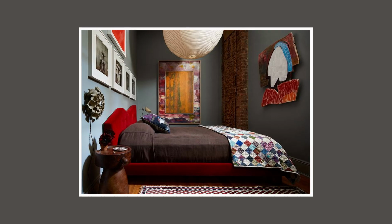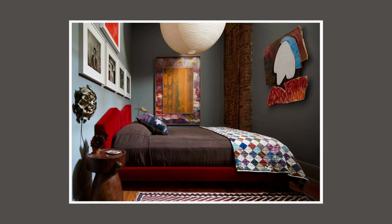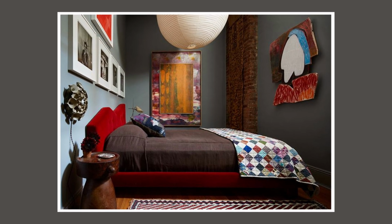One of the things I really appreciate about gray is how easily it pairs with other colors. And this bedroom is a great example of that. The gray wall color provides a neutral backdrop to the bolder colors in the space. It allows the bed with that bold, geometric headboard and colorful quilt to really stand out. I think the gray also brings a bit of moodiness, and that's just amplified further by the black and white photography.